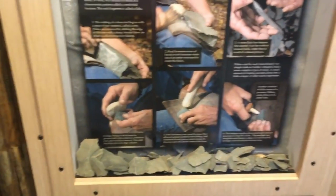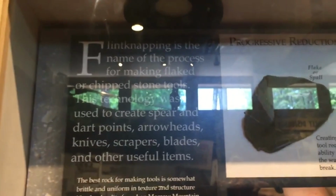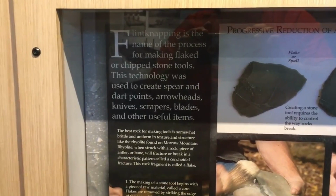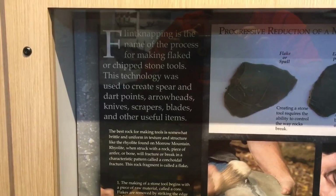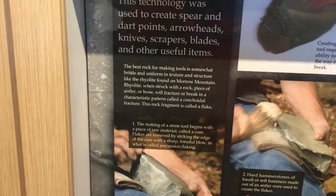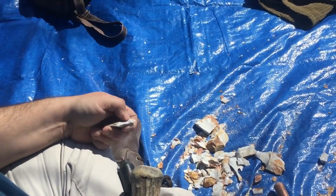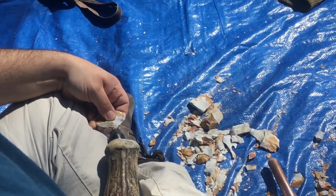Some displays here. Let's see what they got. It says, flint knapping is the name of the process for making flaked or chipped stone tools. This technology was used to create spear, dart points, arrowheads, knives, scrapers, blades, and other useful items. The best rock for making tools is somewhat brittle and uniform in texture and structure, like the rhyolite found on Morrow Mountain. Rhyolite, when struck with a rock, piece of antler, or bone, will fracture or break in a characteristic pattern called a conchoidal fracture. This rock fragment is called a flake.